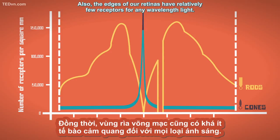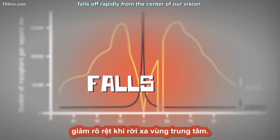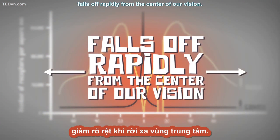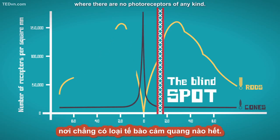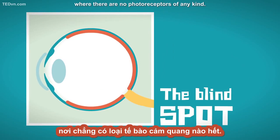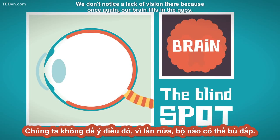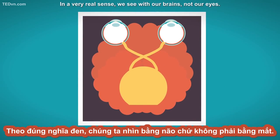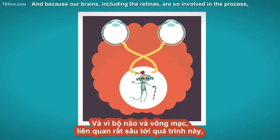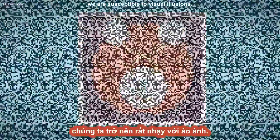Also, the edges of our retinas have relatively few receptors for any wavelength light, so our visual acuity and ability to see color falls off rapidly from the center of our vision. There is also an area in our eyes called the blind spot, where there are no photoreceptors of any kind. We don't notice a lack of vision there because, once again, our brain fills in the gaps. In a very real sense, we see with our brains, not our eyes. And because our brains, including the retinas, are so involved in the process, we are susceptible to visual illusions.